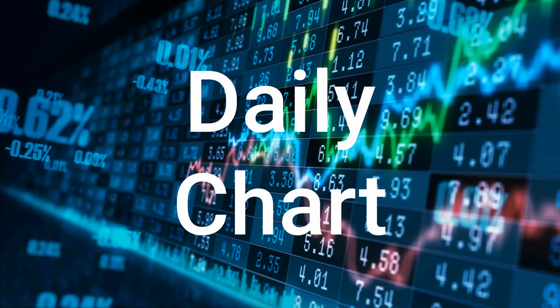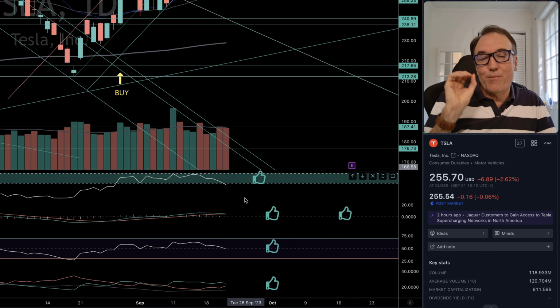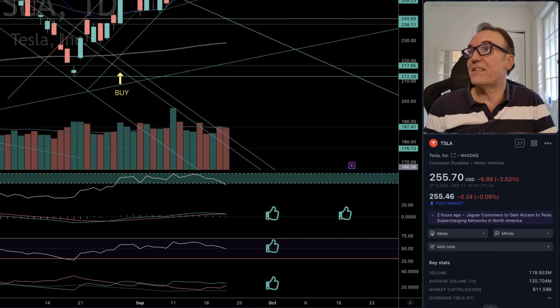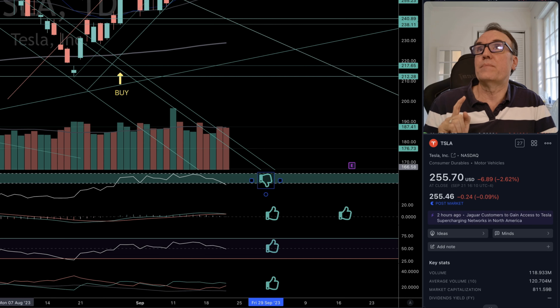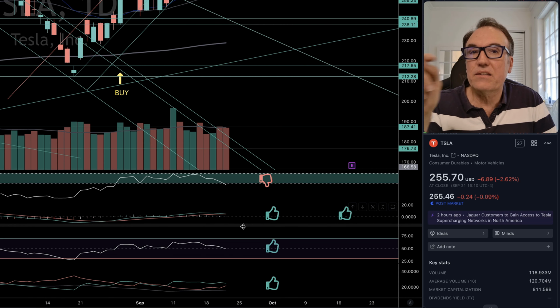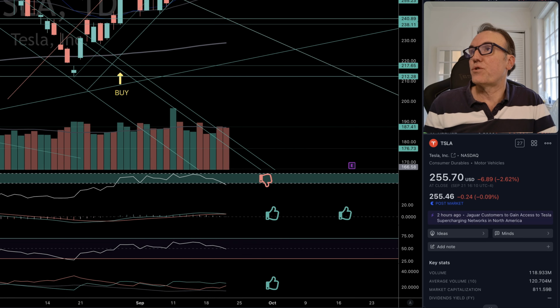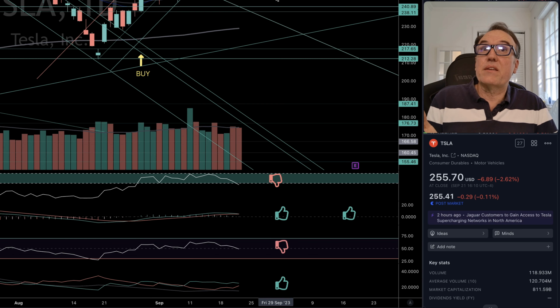Let's go back on the daily chart. In terms of the daily chart, let's look at our indicators. So any move up in any stock needs to have Stochastic over 60. Right now, Stochastic is at 54. So we are going to remove this green thumb up and convert it to a red thumb down. MACD is still intact. RSI and other indicators that we are following are also turning red. There's no catastrophe yet, but we cannot say that things are looking good.